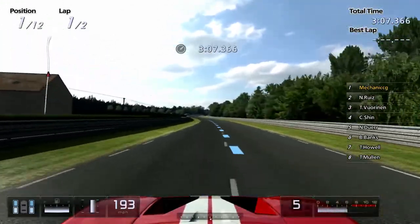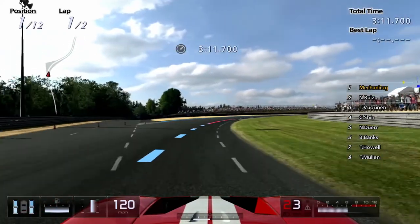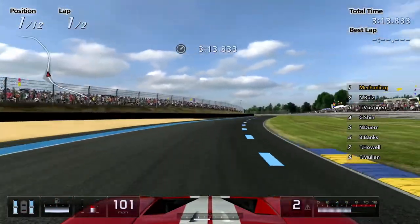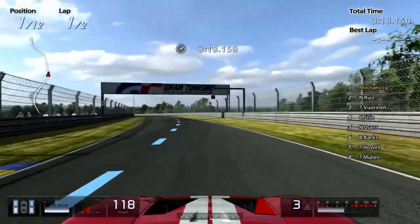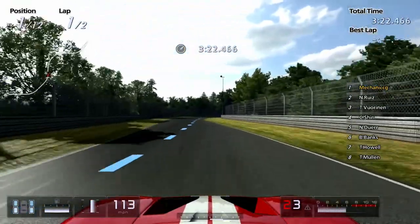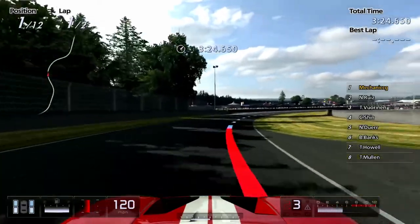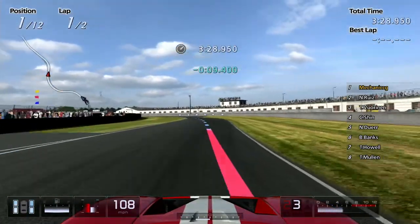Perfect. Oh, very late brake in there. That was risky. The braking line sort of just appeared out of nowhere. That was a very unsafe braking zone there.